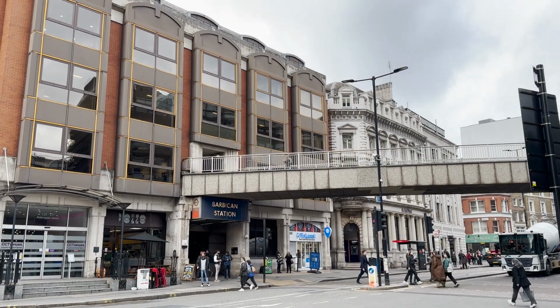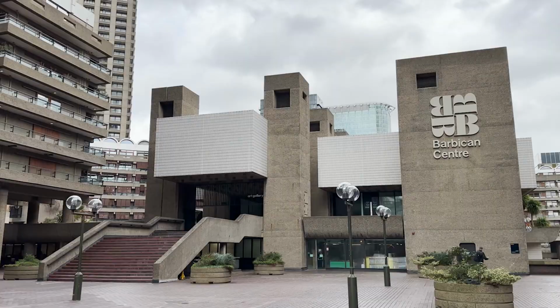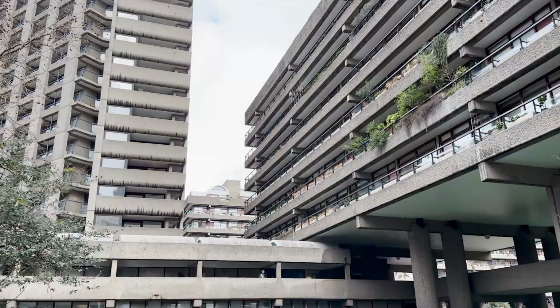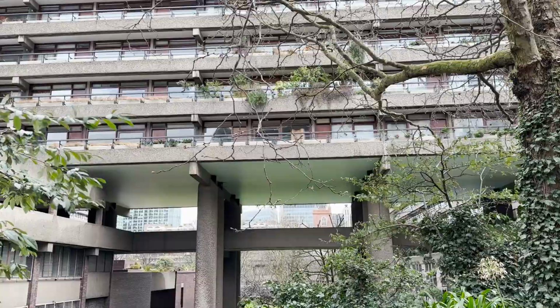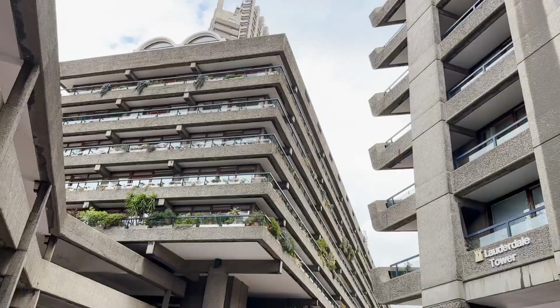Today we'll be visiting one of London's most iconic creative and cultural hubs, the Barbican Centre. It is part of the Barbican Estate, a residential and commercial complex that is almost like a little city within the city and is connected by elevated walkways. It has a multi-level layout with different entrances, which can be confusing at times.